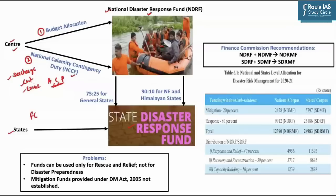As far as the funding for the SDRF is concerned, the funding is provided both by the center as well as the states. As you can see, for the general states, the center provides 75% of the funding, and the remaining 25% is provided by the respective state governments. In case of the northeastern and Himalayan states, the funding pattern happens to be 90:10. Now presently, the NDRF and SDRF funds can be used only for providing rescue and relief operations. They cannot be used for mitigating the impact of disasters.